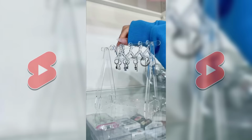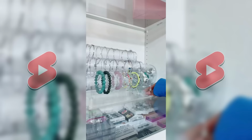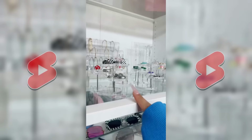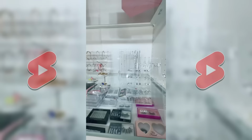Earrings. These are so cute. Next, bracelets. Now I'm putting my rings on these stands. I couldn't fit them all, but these are my favorites. Still need to figure out the rest of my necklaces. I was able to fit everything. I think it's so cute.